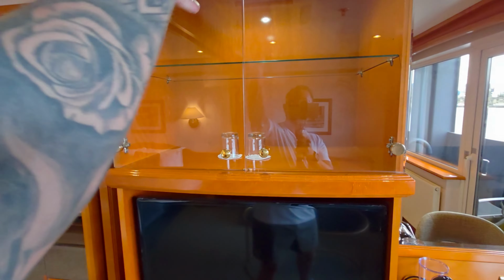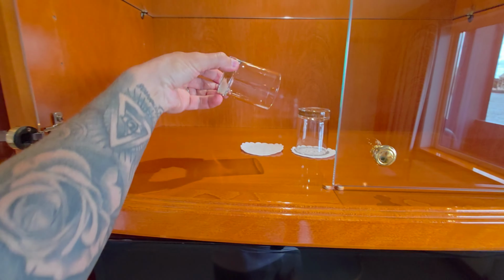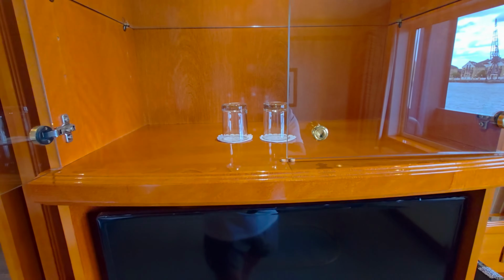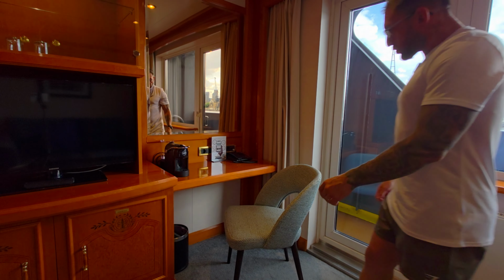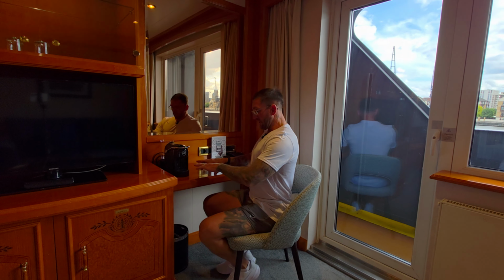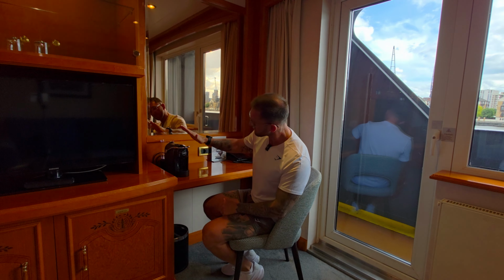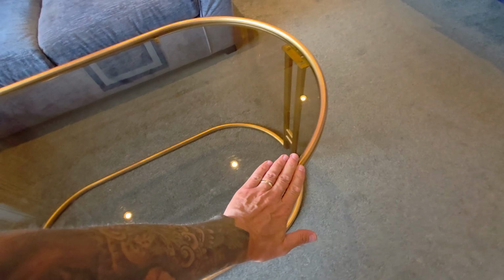We also have a nice big glass cabinet with 2 very lonely looking glasses. There's literally just 2 glasses in there. I don't know what they're for, but they're very oddly placed on their own in there. We also have a little workstation, so somewhere where I can maybe sit and do a little bit of work on the laptop later, or if Natalia was here, she could sit and brush her hair and do her makeup. But to be honest, I'll probably just sit and have a coffee later and just chill out and do some editing. We also have a very nice coffee table with a nice gold finish.